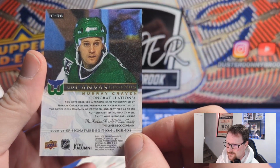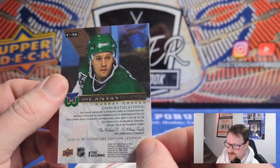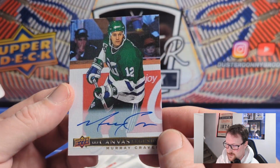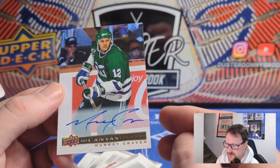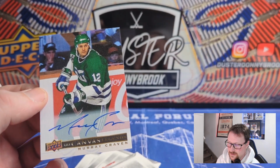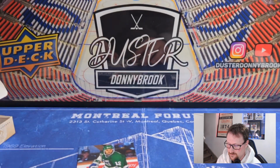All right. So swing and a miss on this box for our autographs. Nothing too special there. Love the fact that it's a Whaler. That's awesome for sure. But yeah, again, nice crisp auto. Looks good. Could be worse, but as far as the legends go, definitely didn't hit it out of the park on this one.